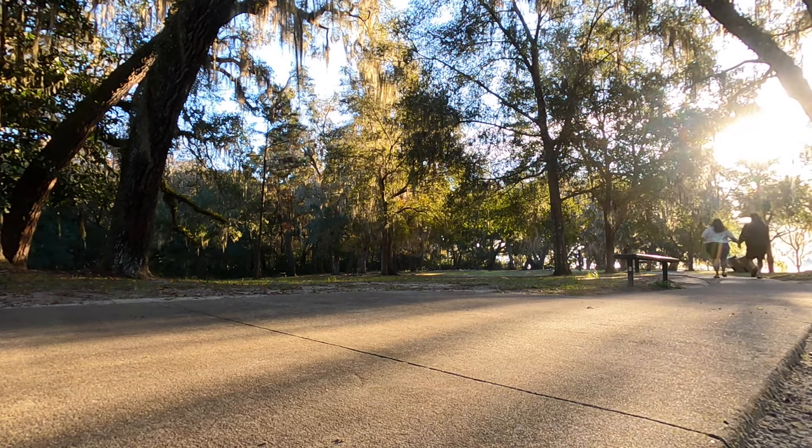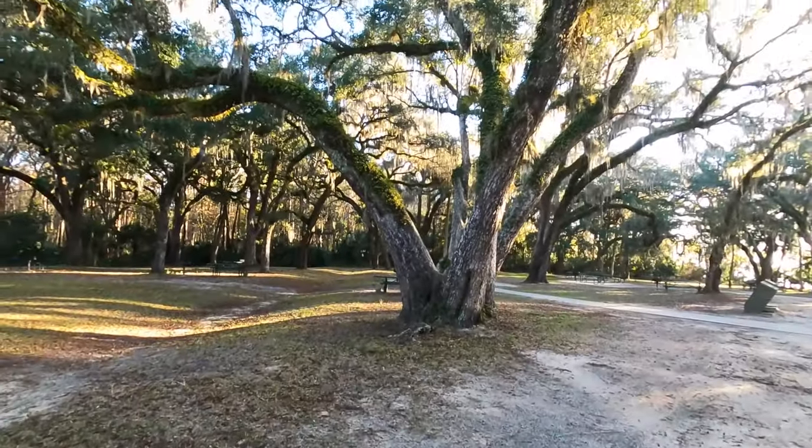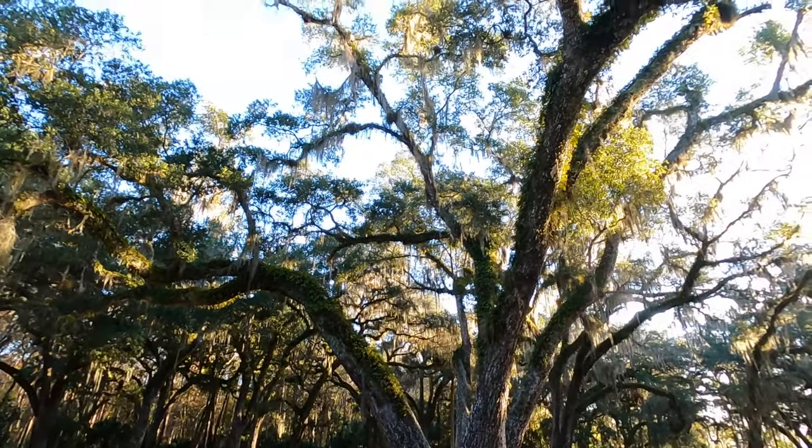So these trees are the same ones that we pointed out in our Savannah video. And we saw them throughout Florida also. I think they're just a Florida thing. Maybe somebody can tell me about the trees, but they seem cool.